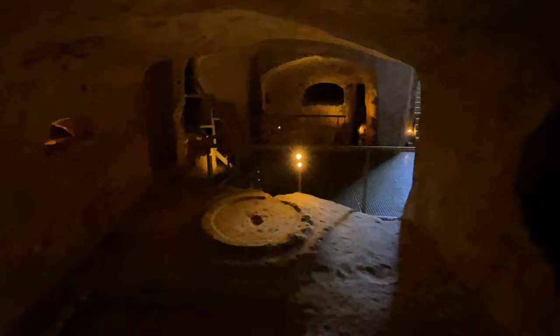Ouch. Maybe that button turns on the lights. It's probably in the pamphlet that says, please read before entering. Oh, are you an American? Yes, we figured as much, sir.